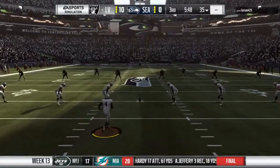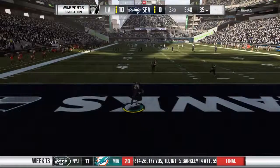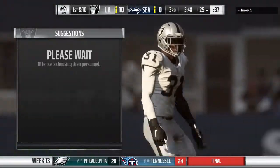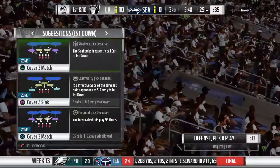So now the other return teams out there will try to duplicate what they just saw. And this will not be returnable. It's out of the back of the end zone for a touchback. Now we'll see what this Seahawks offense has in store with their first possession of the second half.